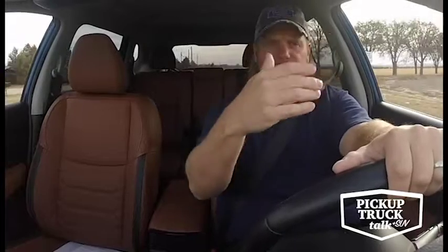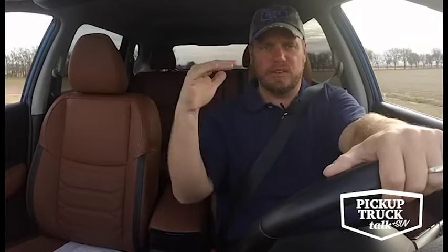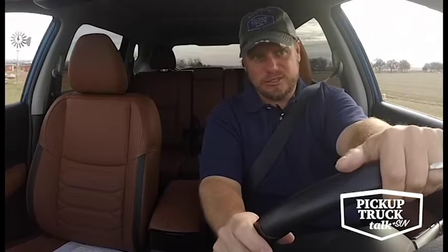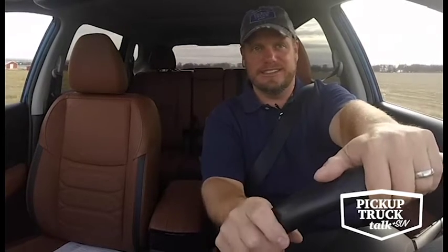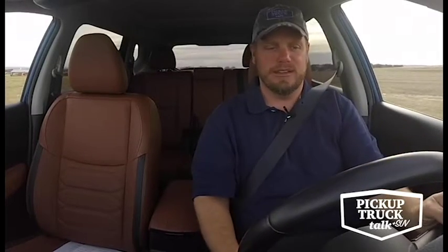Then I'm going to use the adaptive cruise control to set a distance between me and the vehicle in front of me. And so it takes those two features and takes it up another level, so that it could sort of drive a little bit for you. Okay, not really. But it does allow you a little more freedom behind the wheel. It allows you to look around more. Look at the doggy. More than you would normally in a vehicle.